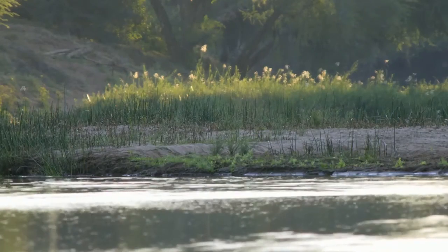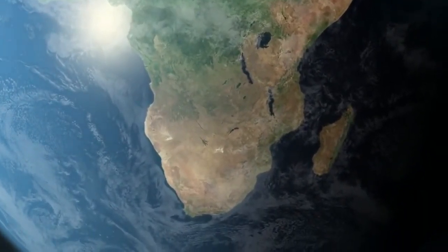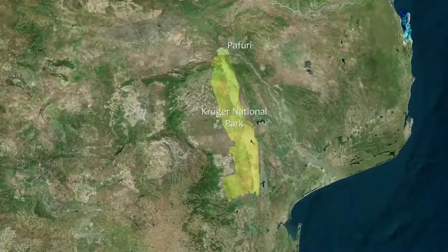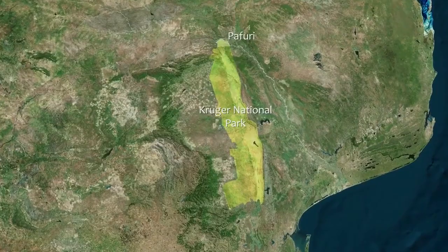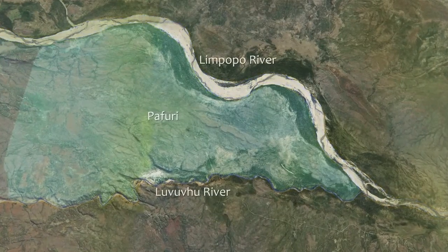The Lapwing's river is called the Luvuvu, and it flows through a very special piece of wilderness known as the Pafuri. Situated in the northeast of South Africa, Kruger National Park covers some 7,500 square miles. The Pafuri lies in the most northerly reaches of this expanse. It's sandwiched between two rivers, the Limpopo to the north and the Luvuvu to the south.